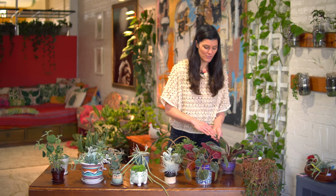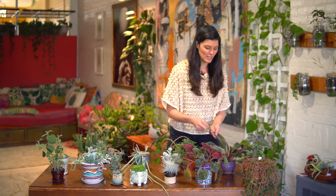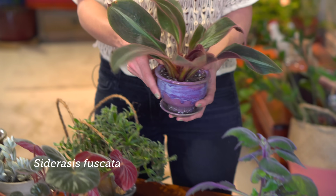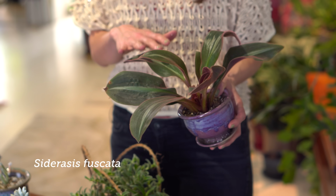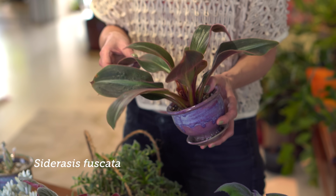Similar to the same kind of touch, except a little bit more prickly, is the Siderasis fuscata. You might recognize this plant because I highlighted it as one of the easier plants to grow in my home.